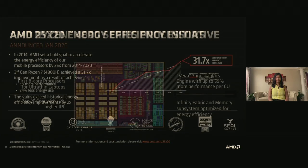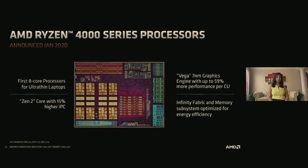So in conclusion, Renoir achieved competitive power and performance across the different power levels and platforms. Renoir has beaten many of its goals and has achieved an incredible performance density with 8 CPU cores, 8 CU Vega graphics, and 7 nanometer technology.